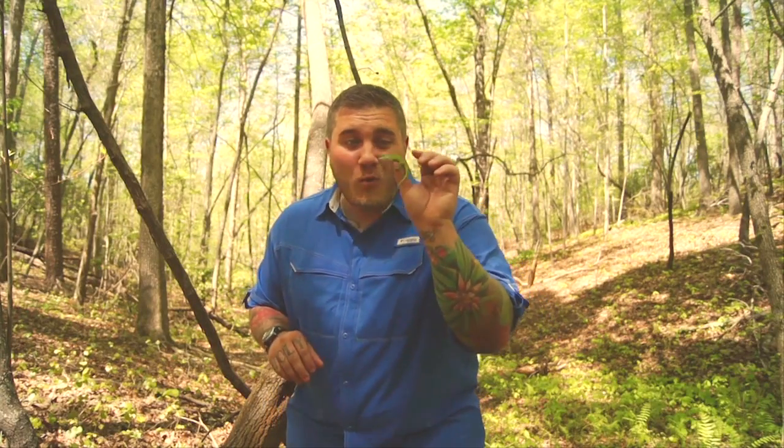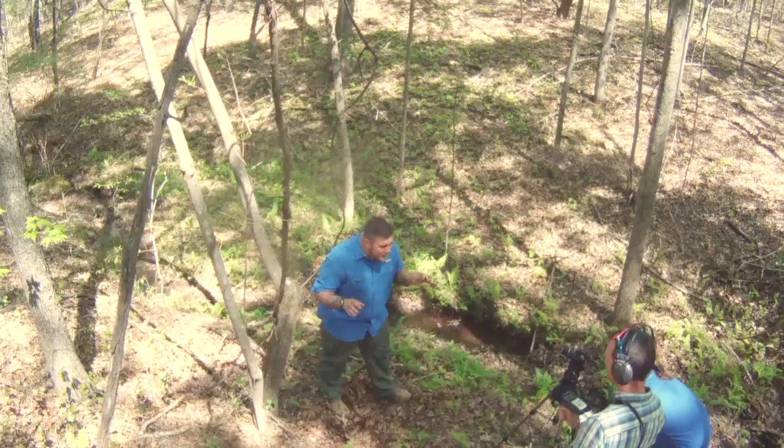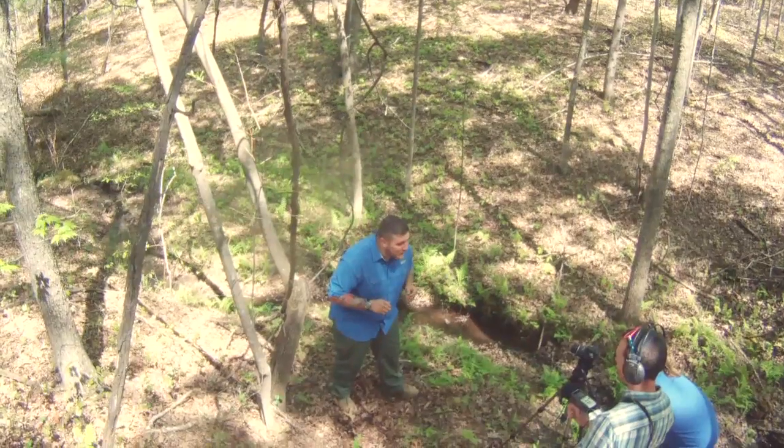You may be wondering, what's this crazy thing on your thumb? Let me tell you, it's a lizard. But we're not even looking for lizards today. We're looking for salamanders in northern South Carolina, in the highlands, in the mountain areas.